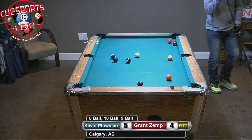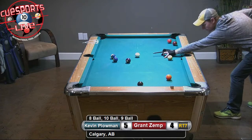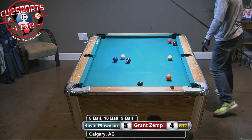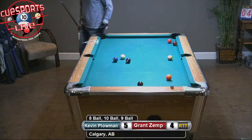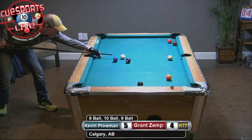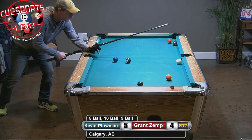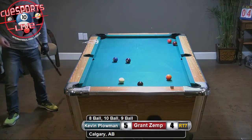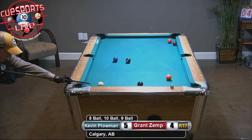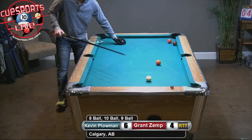He's absolutely perfect on that 10 ball. Now it's just a matter of getting the ideal angle on the 9 to get to the 8 next. Which he appears to have done. Gives that one the arm to get there. Got perfect. Cleaned up nicely from Mr. Plowman to get himself on the hill.